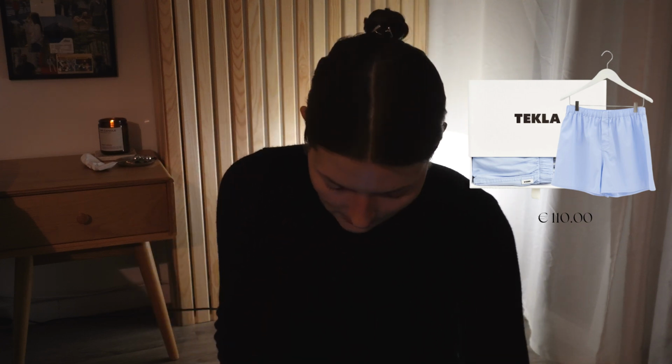I also added maybe not that famous brand. It's called Tekla. They have different textiles. They have bed sheets, towels, pajamas, and those kinds of things. So I have added boxers on my list. This is something that you can actually use just as your home lounge clothes or as pajamas itself.